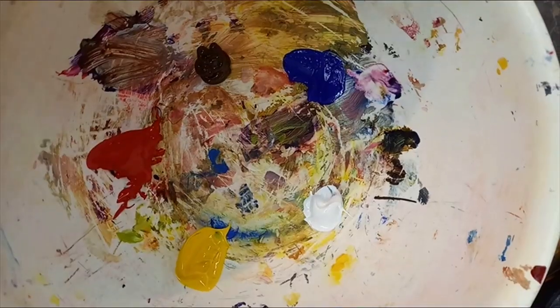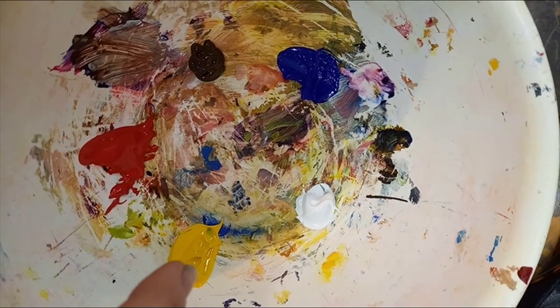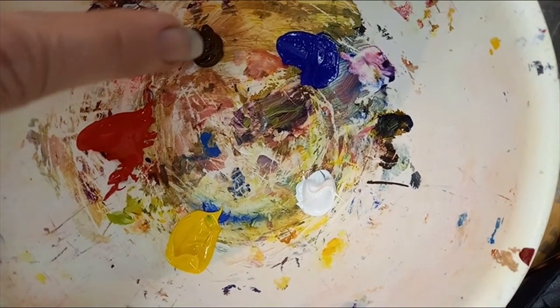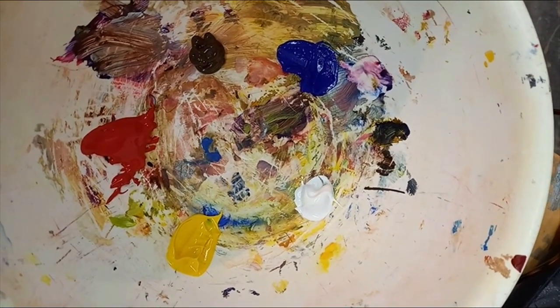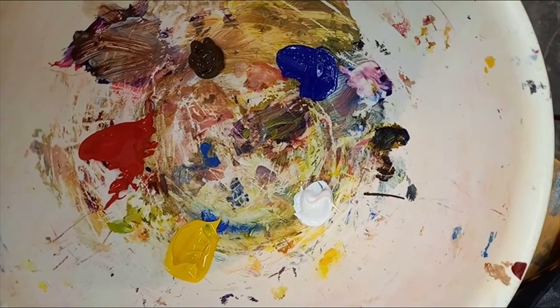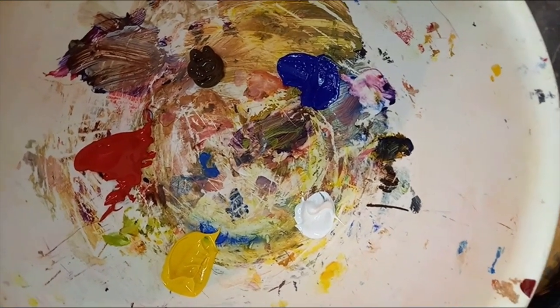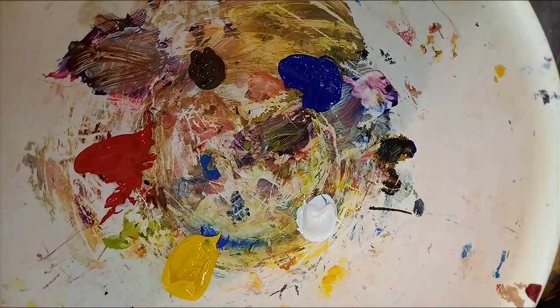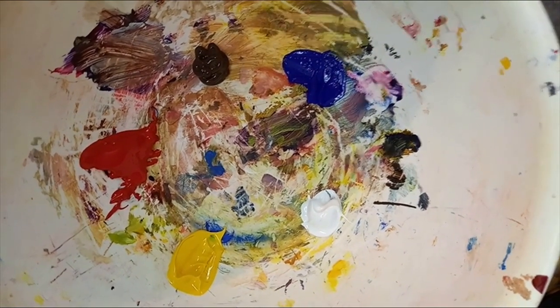Time to get the paints. Titanium white, cadmium yellow, crimson, raw umber, ultramarine. I didn't put the burnt sienna out. I actually thought that was red. That's where the new eye's coming in. But yeah, I'm okay with that now. Let's see how it goes.